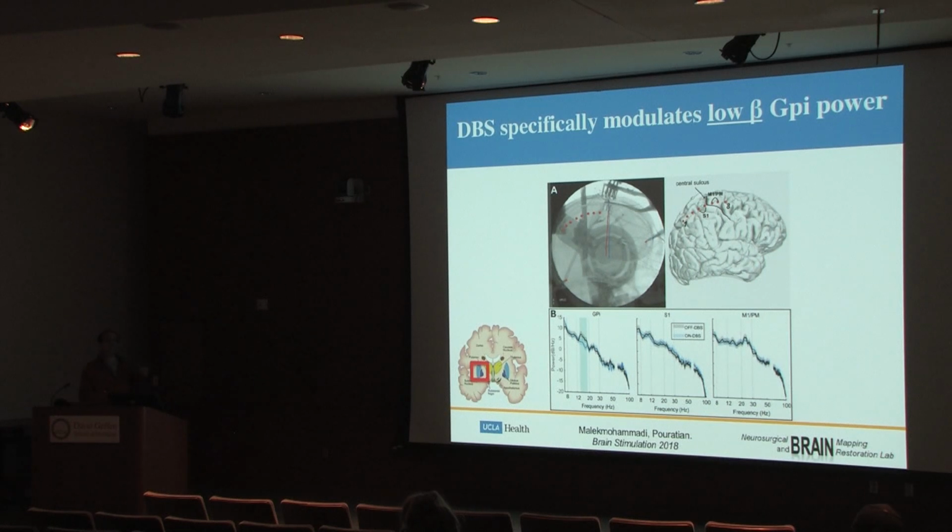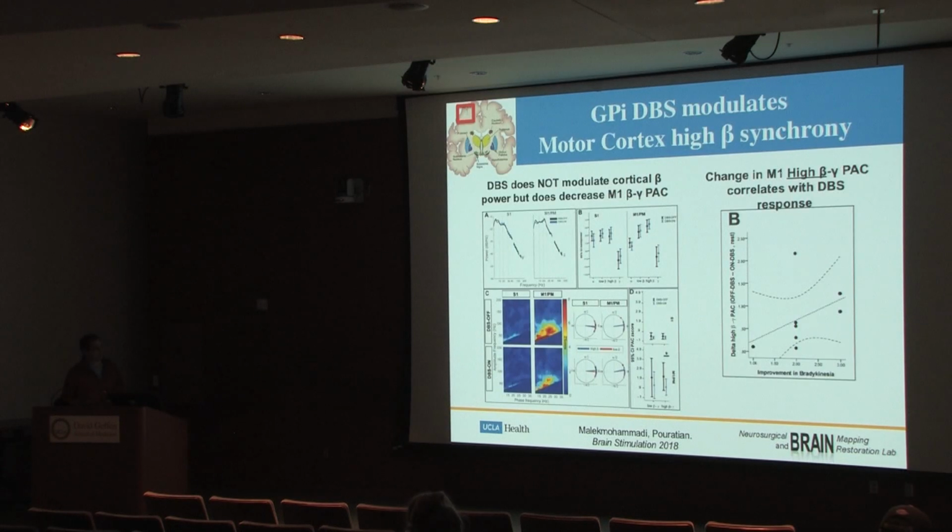So high beta looked like it's a really interesting signal from a power perspective because it peaks, it correlates with having Parkinson's disease, but it doesn't seem to respond to treatment at all. So not a good idea, not a good bias signal. But then we said, well, what about this phase amplitude coupling that we saw before? So again, beta does not change on or off stimulation, but look what happens to our phase amplitude coupling when the DBS is off versus when the DBS is on. So we get suppression of that phase amplitude coupling with effective stimulation.